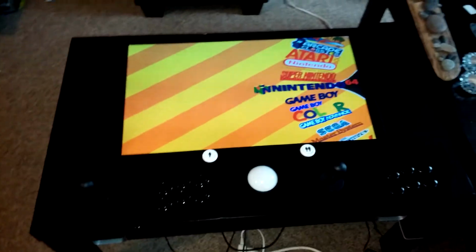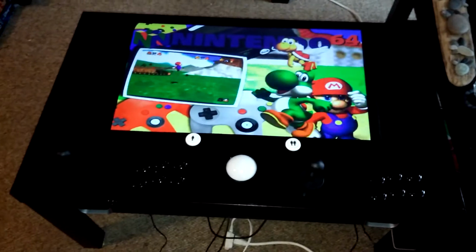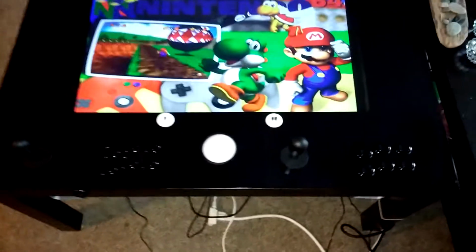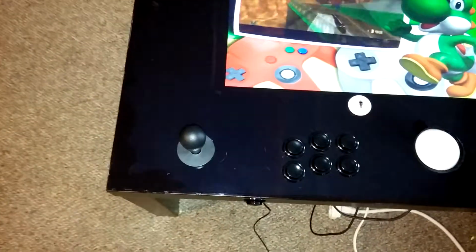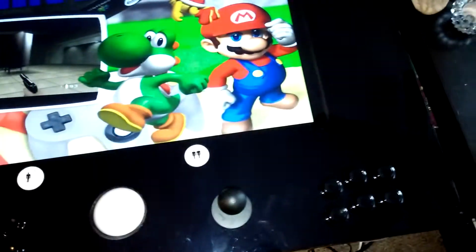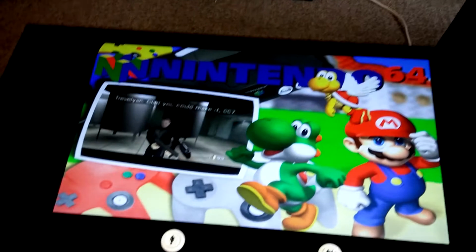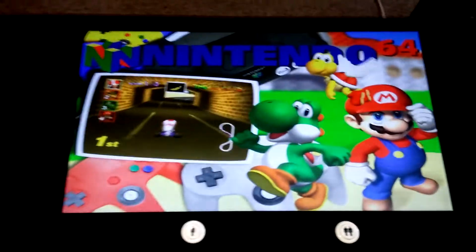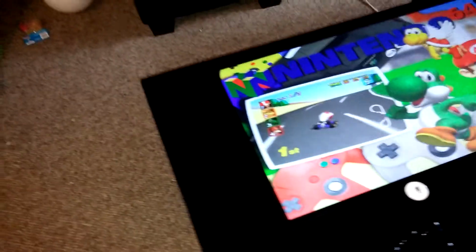This is my newest coffee table arcade. It has a 27 inch LED monitor, a trackball, 6 buttons for your controller, and the screen is angled because I've learned to do that. So, it's just for who's concerned.